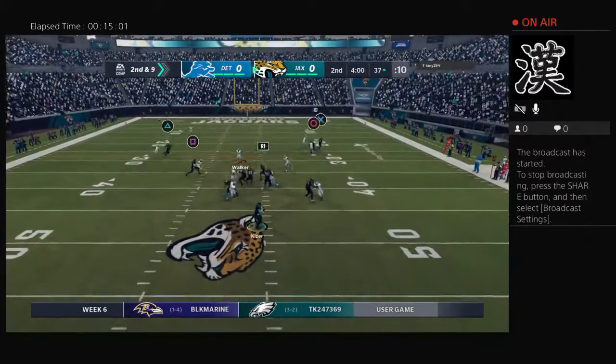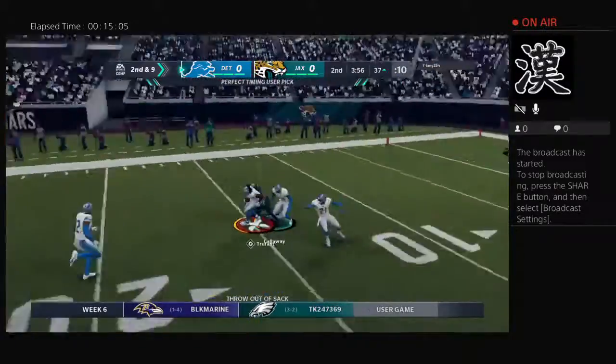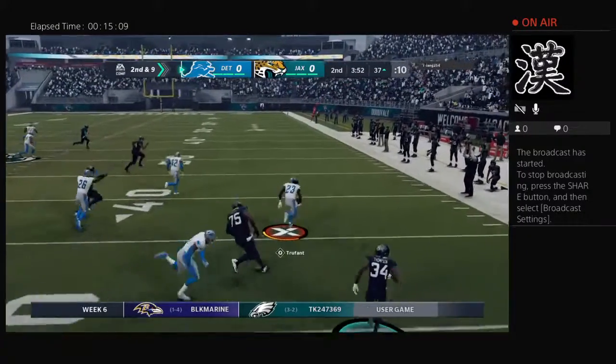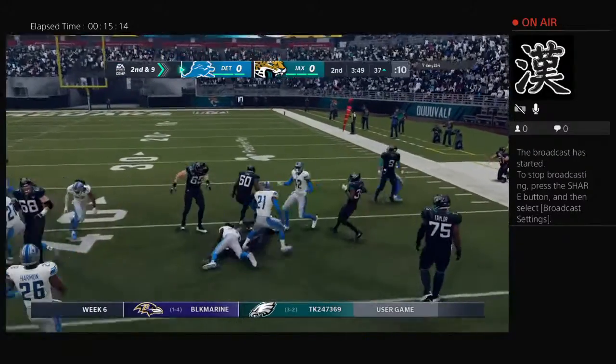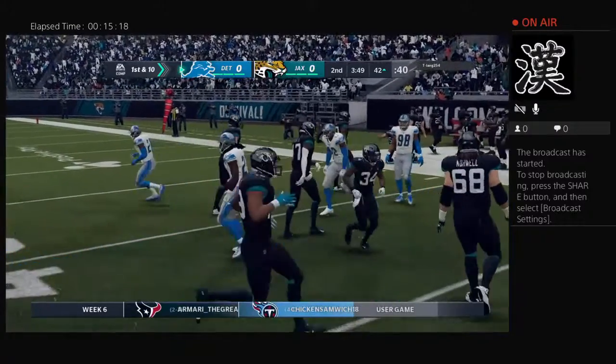To the air again, Kaiser. Into a double team, and it's intercepted. It's Desmond Trufant. And they will finally get him as he's all the way down near the 40-yard line.